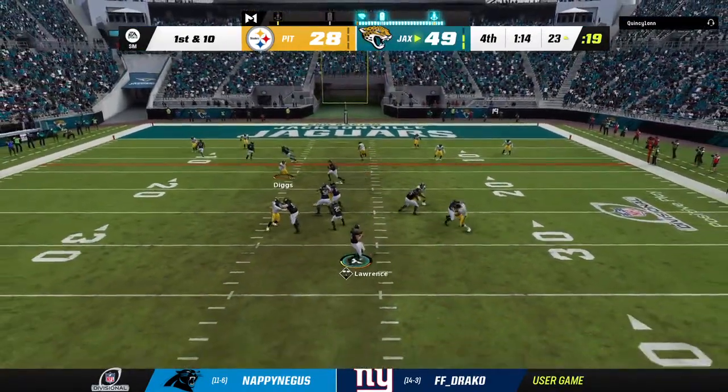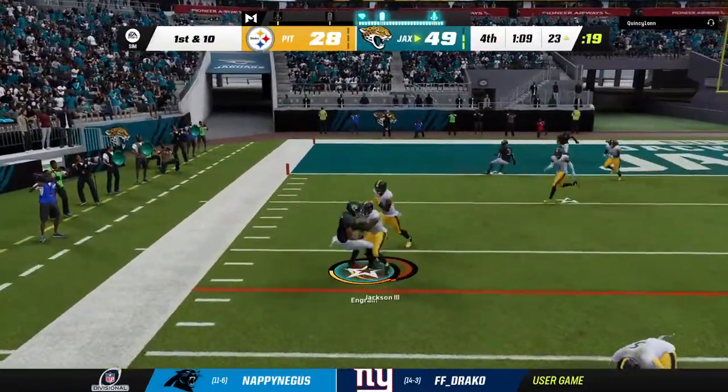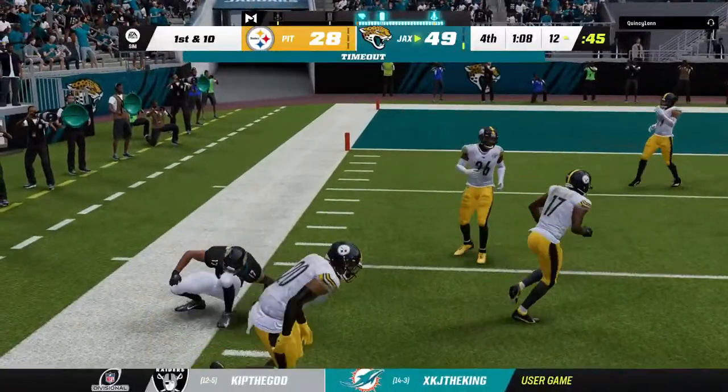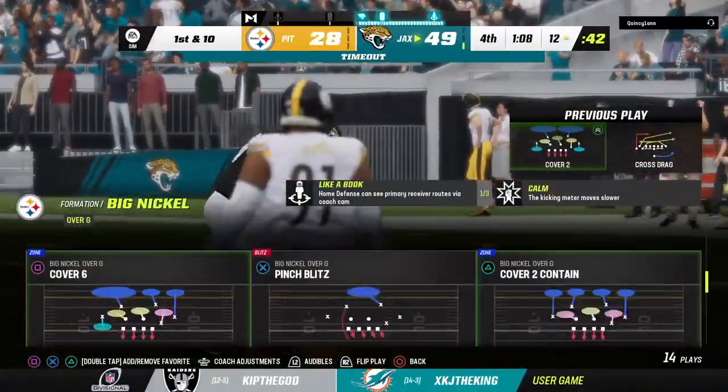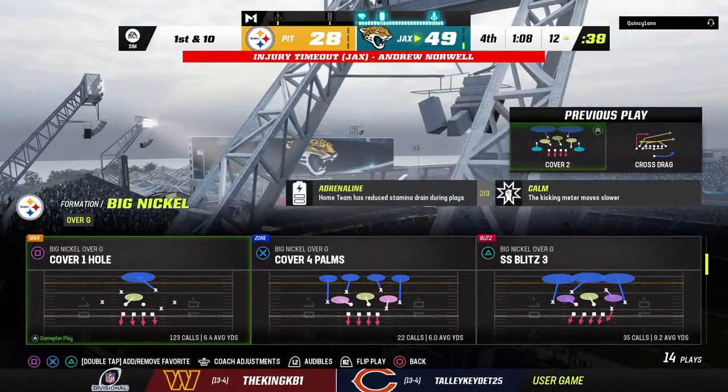On 1st down, Lawrence. Throw left side, complete to Ingram. And they've got this down to about the 12-yard line. Well, how about this aggressive approach? Got the lead, 4th quarter, continuing to throw the football.